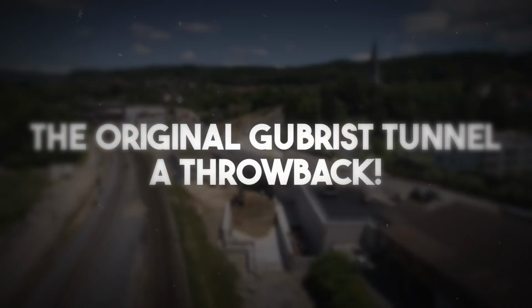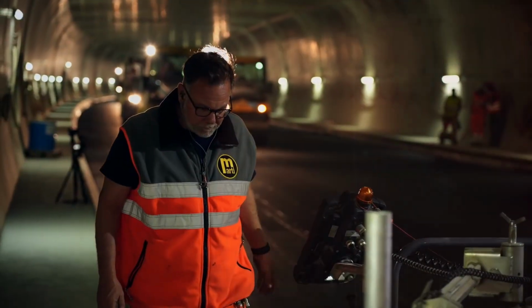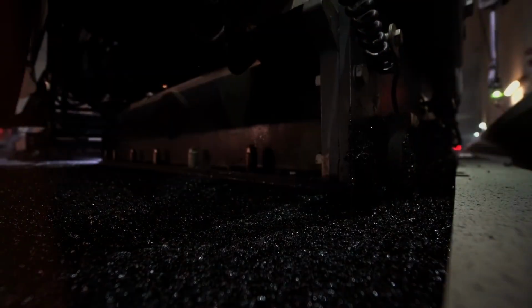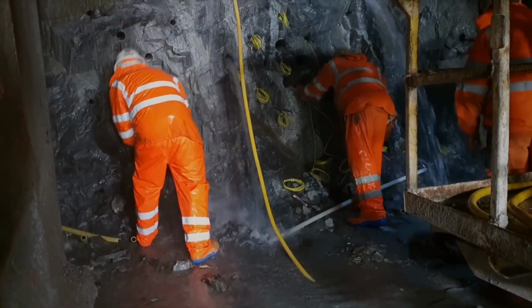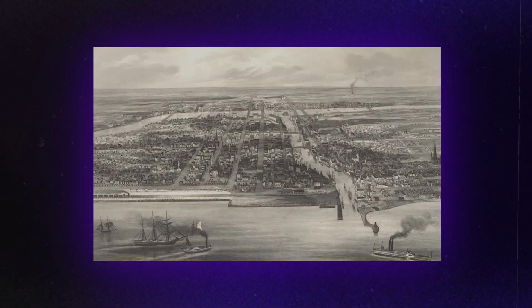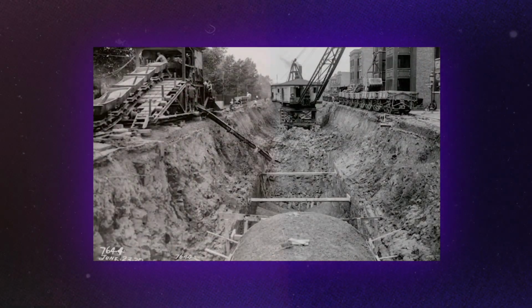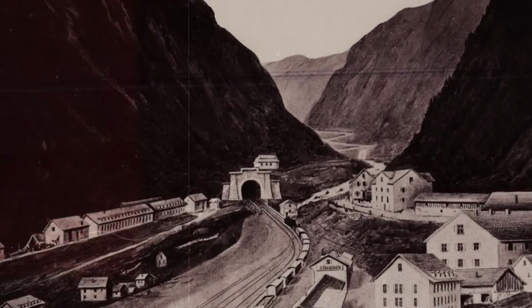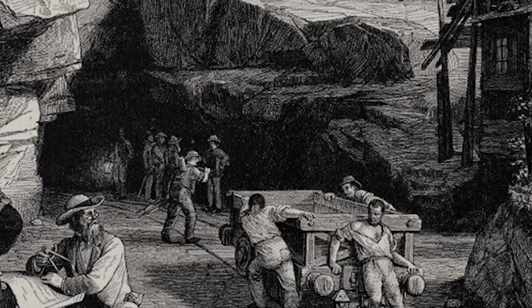The original Gubrist Tunnel, a throwback. It's not only important but also incredibly interesting to know the roots of a monument. Some of them may be of incredible sentimental value, some may just have a catchy story behind them, and some none at all. Let's travel back in time to 1985 when the original two-tube Gubrist Tunnel had just made it to the surface. The day it was inaugurated, mind you, back then Zurich's traffic wasn't the monster it is today.